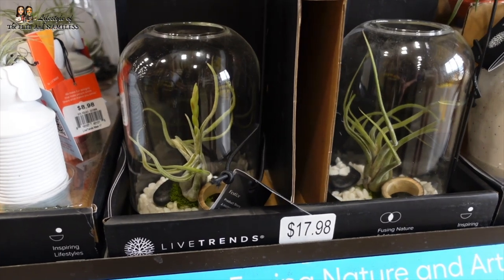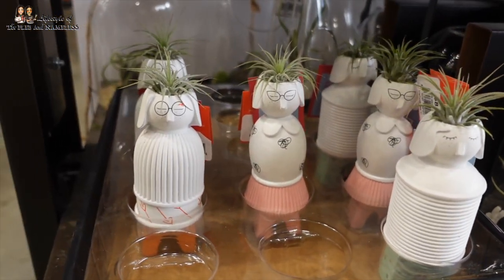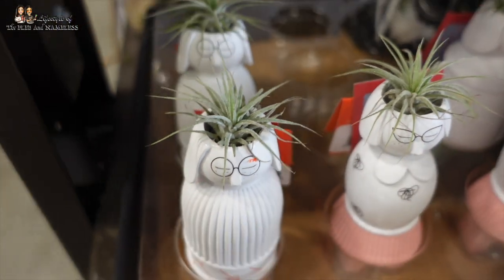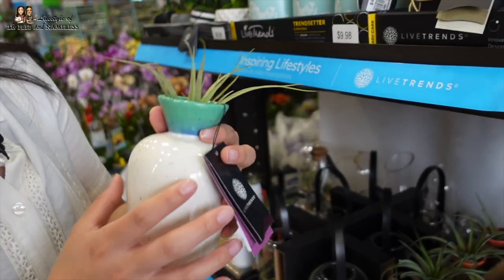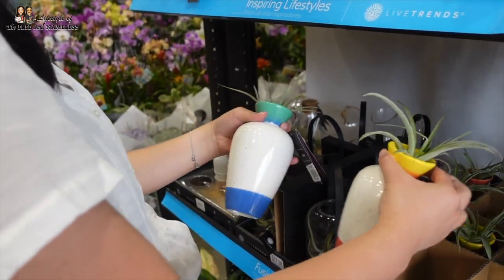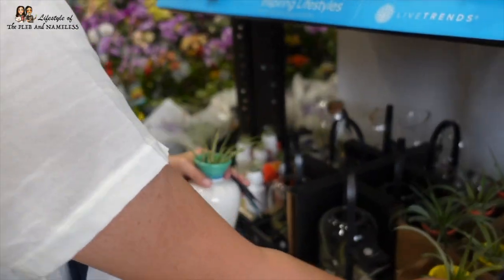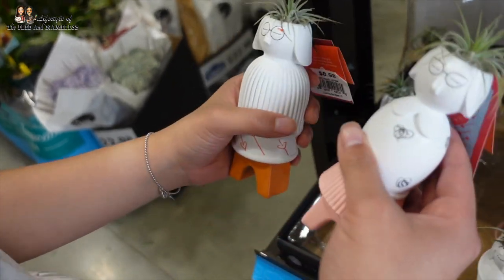Air plants, no. It's a no to you, dude. They know how to sell the air plants. It makes me want to get one, but I know I'm just going to kill it. It's interesting that they're putting it in the sake cups. The vases? Yeah, the vases. These are $8 and it comes in different colors. I think they're just trying to do what they can to move the air plants. These will look so good on the table. People think they're salt and pepper. That's what I was going to say too.